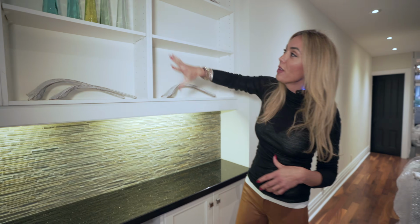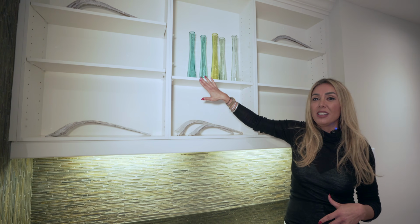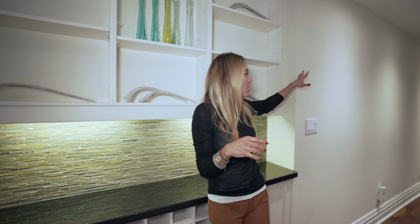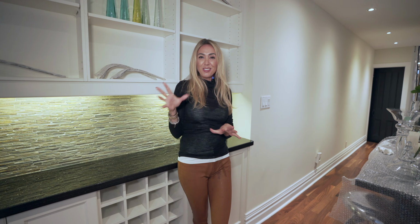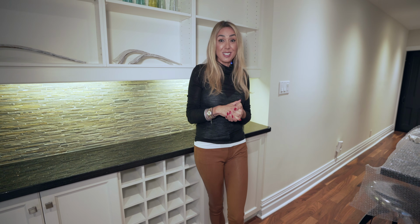So we did neutral, and then Rada came up with this fantastic idea of putting these colorful vases, which is great because it goes with our artwork that's coming up. So playing a little bit more, being a little bit playful with this project. It's gonna be good. I like it.